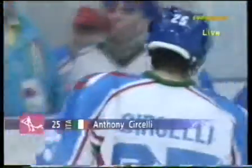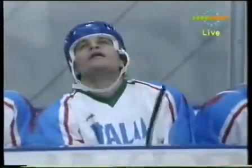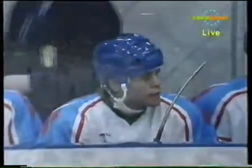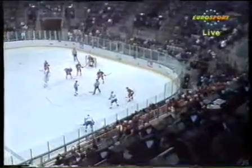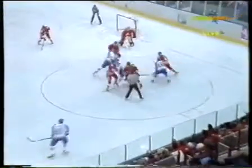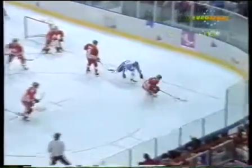Good action from the Canadians, starting to really pick it up in the Italian zone and putting a lot of pressure on the Italian defensemen. It's one of the thin areas for the Italians. Overall, Cercelli, Bill Stewart, they're old veterans back there, and they aren't going to want to have to keep going back to chase the puck all night. Well, I said that the Italians usually run out of steam in the third period. It looks right now that they've run out of steam in the second period. The Canadians leading 4-1.